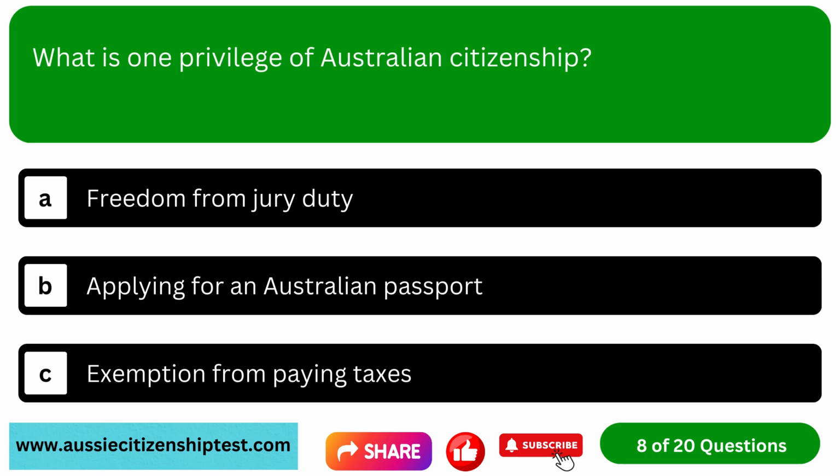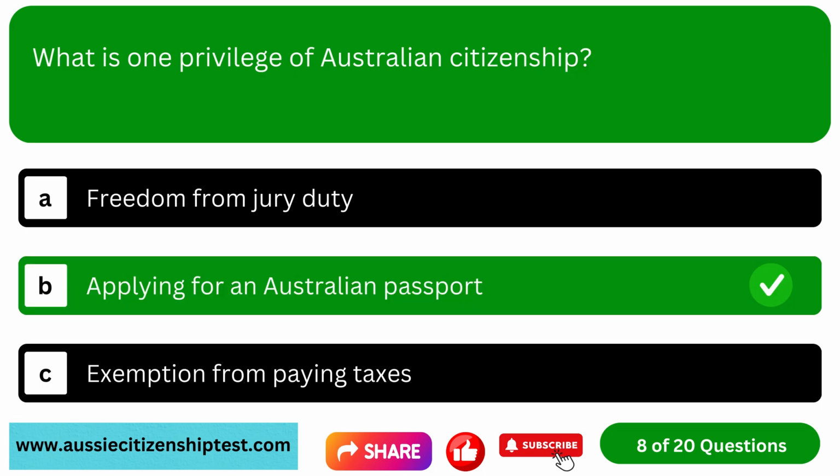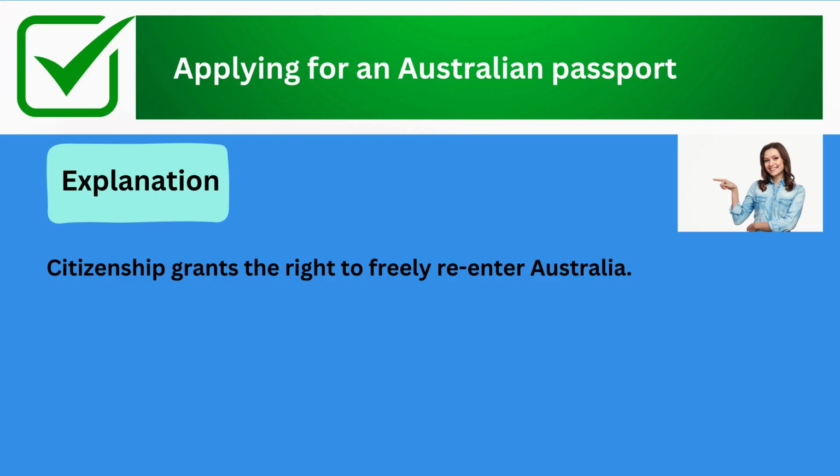Question 8. What is one privilege of Australian citizenship? Option A, freedom from jury duty. Option B, applying for an Australian passport. Option C, exemption from paying taxes. The correct answer is applying for an Australian passport. Explanation. Citizenship grants the right to freely re-enter Australia.